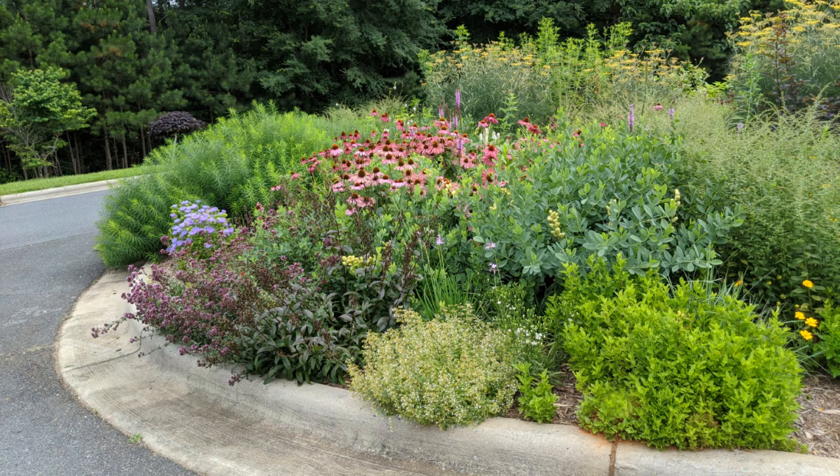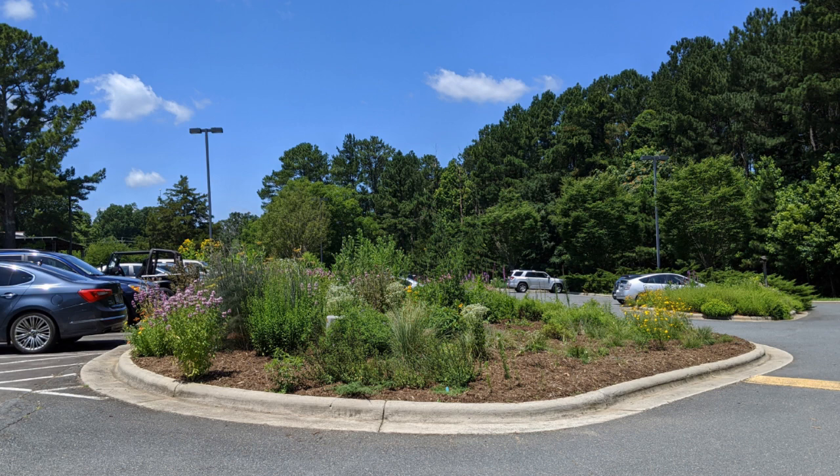This parking lot island is one of my favorites in the spring, a little earlier than this shot, with the blue star and the coneflowers and the liatris and the baptisias. It's really nice. I'm going to finish up the tour here with our newest bed on the far end of the property. This is what I call the milkweed bed.